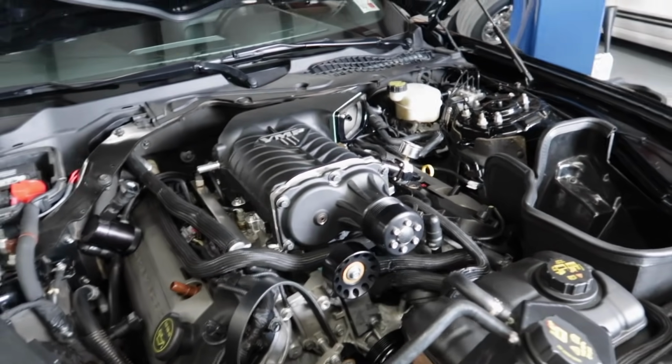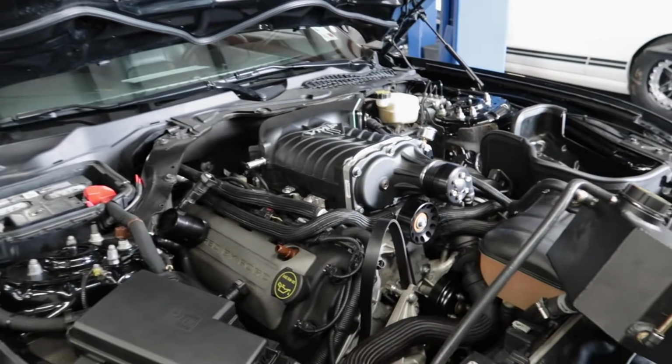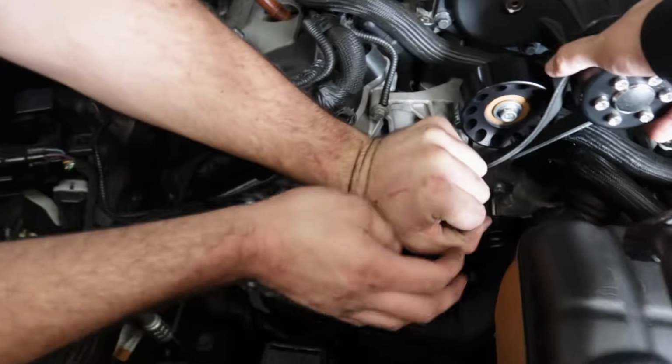So if I ever decided to go the built motor route, it'd be... Right. You're going to side. No, I'll slip it under.